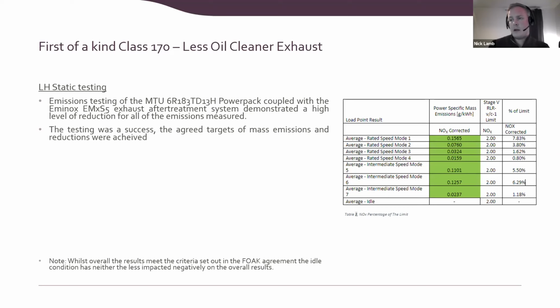The only note at the bottom there is, whilst the overall results meet the criteria set out in the first of a kind agreement, the idle condition neither impacted negatively on any of the results, so it didn't have any bearing really whatsoever.